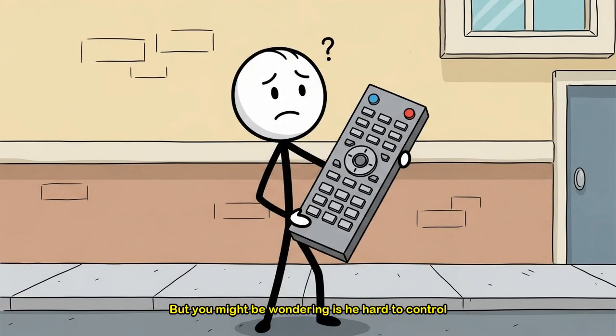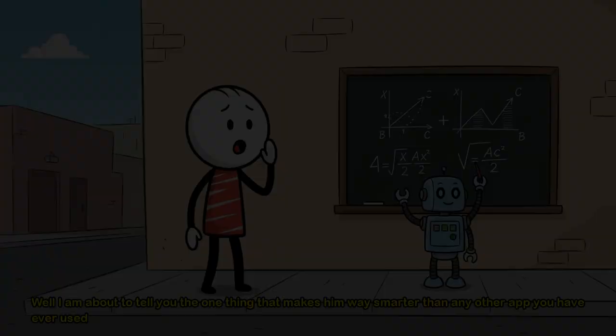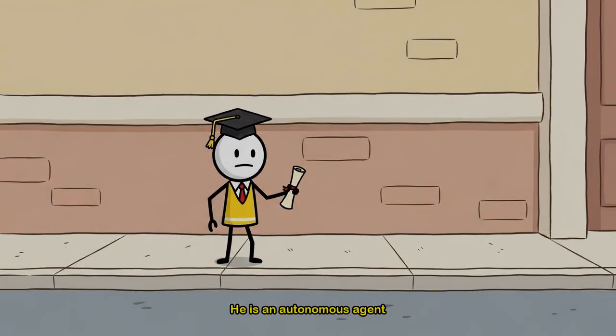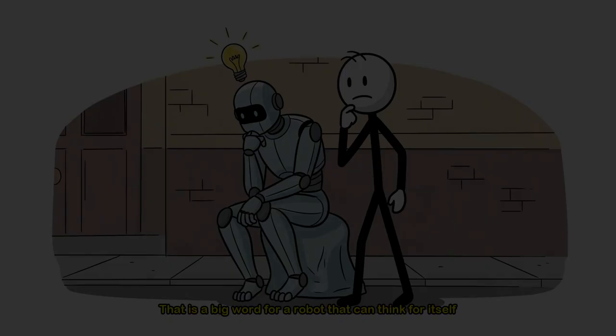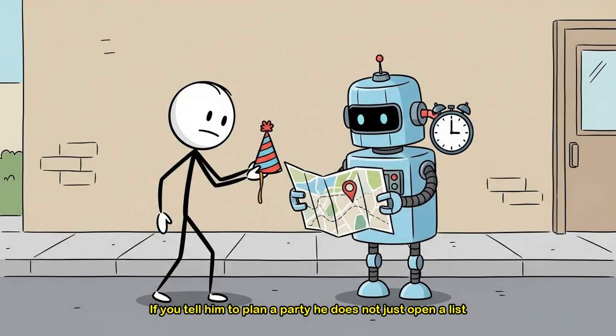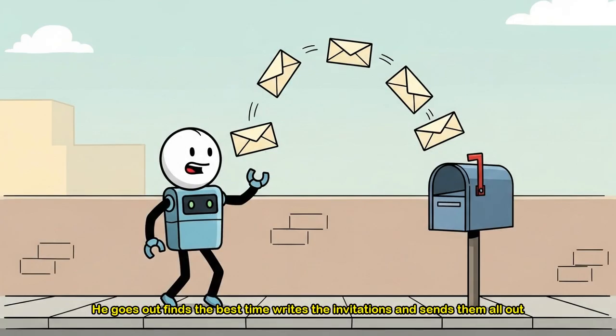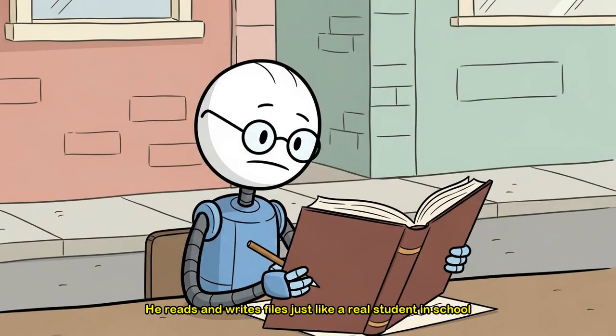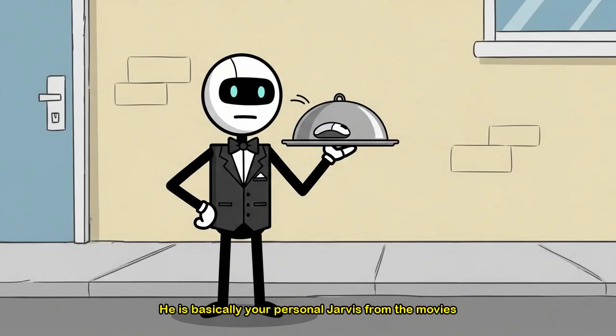But you might be wondering, is he hard to control? Well, I am about to tell you the one thing that makes him way smarter than any other app you have ever used. He is an autonomous agent. That is a big word for a robot that can think for itself. If you tell him to plan a party, he does not just open a list. He goes out, finds the best time, writes the invitations, and sends them all out. He reads and writes files just like a real student in school. He is basically your personal Jarvis from the movies.